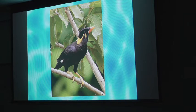Back 20 years ago, I used to see flocks of 30 or 40 of these, but now we only see maybe two or three. So this is another bird that's very popular in the pet trade, and it's probably been poached, the birds that are here in Miami. So they've become very, very uncommon. It's called hill mina.